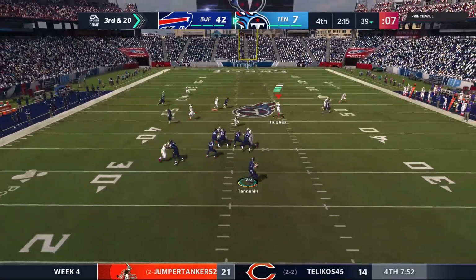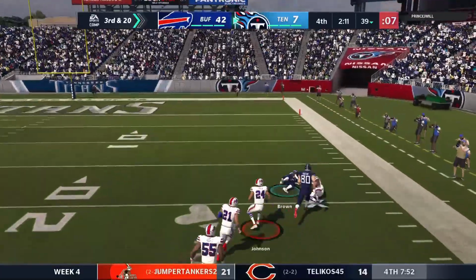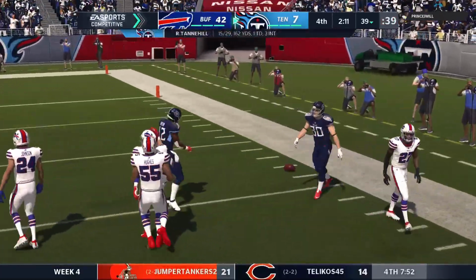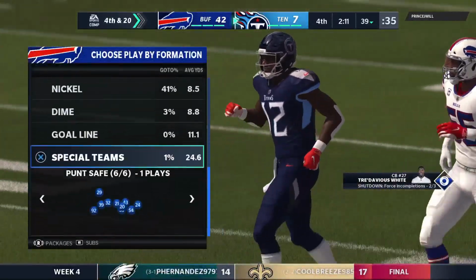3rd and long, it's Tannehill. Eluding the pressure right. He's going deep for Brown. And unable to connect, incomplete. I'll give them credit. They took their shot, but it's going to bring up 4th down.